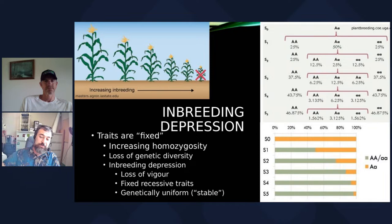Basically, what this means is as you inbreed, you lose genetic diversity, traits fix, but you also get runtier and runtier plants. This is one of the trade-offs: if you're trying to breed stable seeds through inbreeding, you will be able to stabilize a lot of traits, but you're going to lose a lot of vigor and you're going to end up with these runtier plants, right?